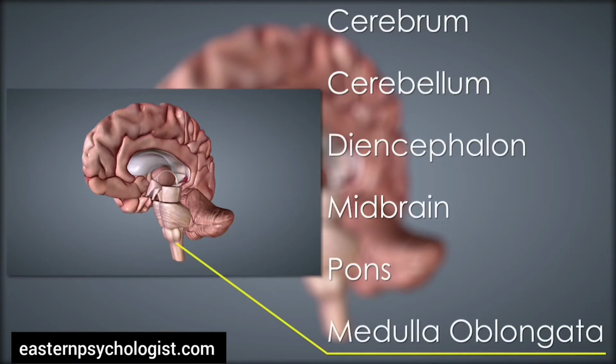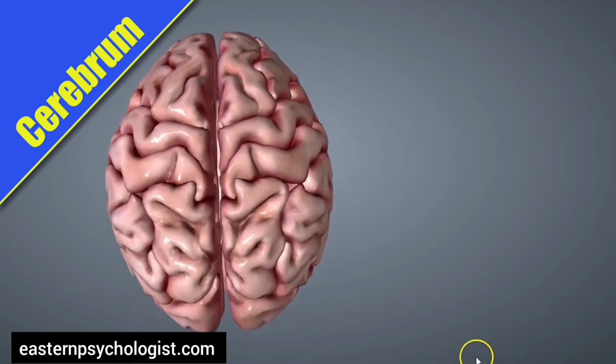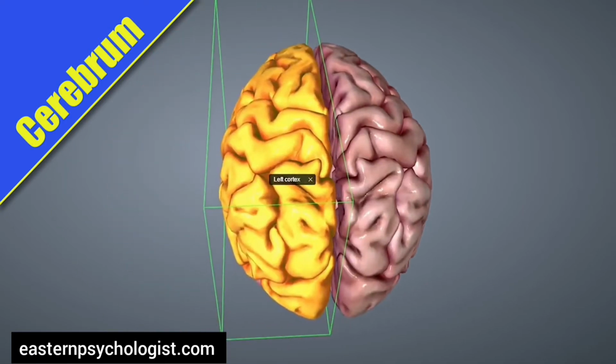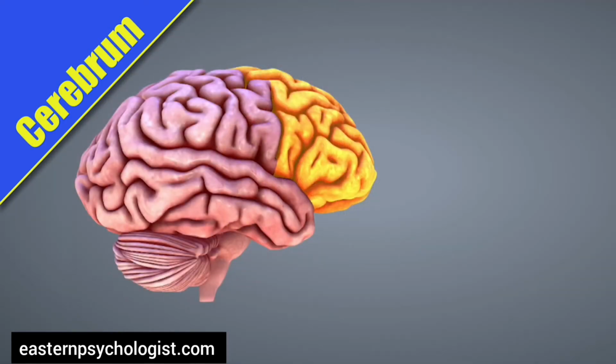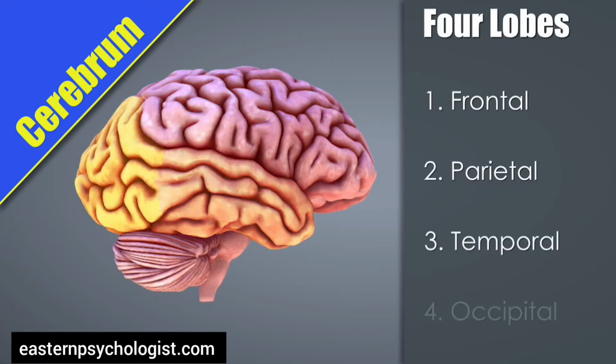The first section is the cerebrum. This is the largest section. It's divided into two hemispheres, which are the right and left hemispheres, and the cerebrum is further divided into 4 lobes. These 4 lobes are the frontal, the parietal, the temporal and the occipital lobe.